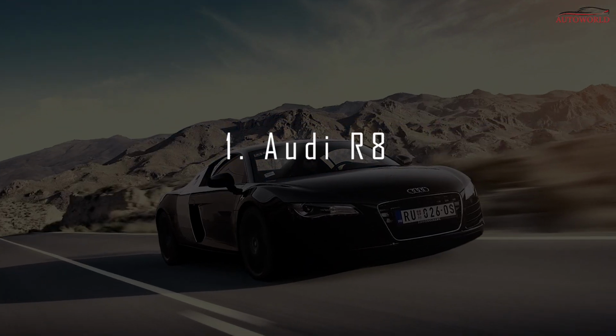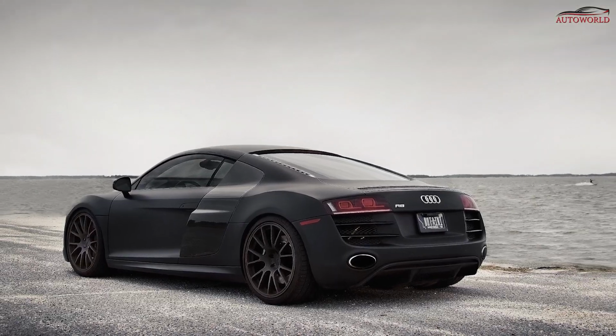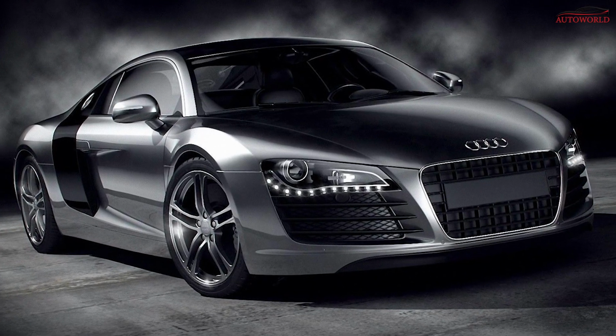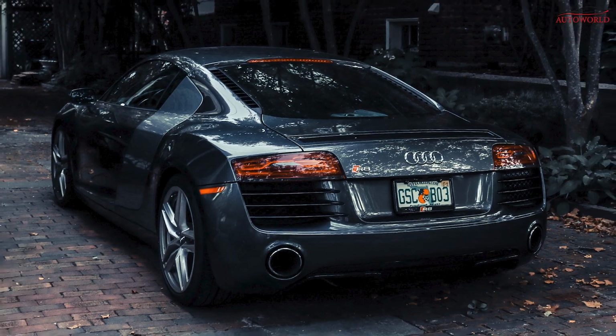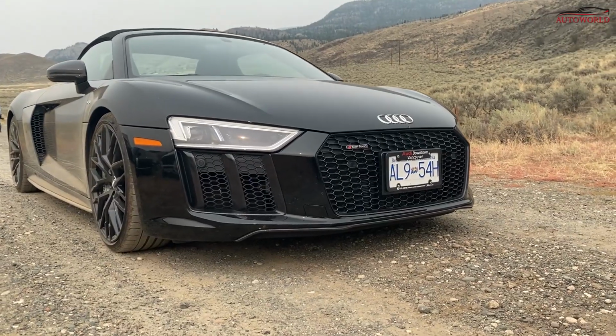Number 1. Audi R8. The Audi R8 is nearing the end of its life, and you don't need to be clairvoyant to see that. As Audi repositions itself towards an EV future, the model line has been reduced for 2021 and will eventually be phased out. But no matter what happens, the Audi R8 will undoubtedly be remembered with great affection.